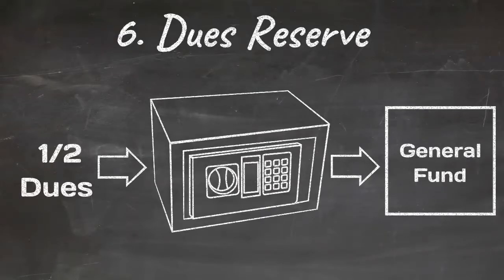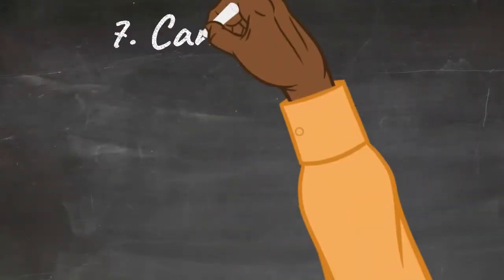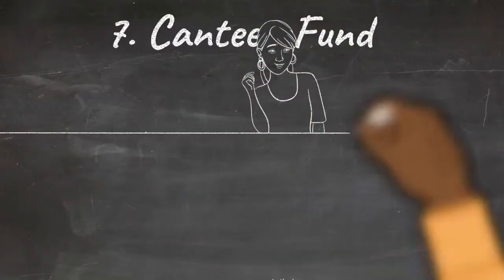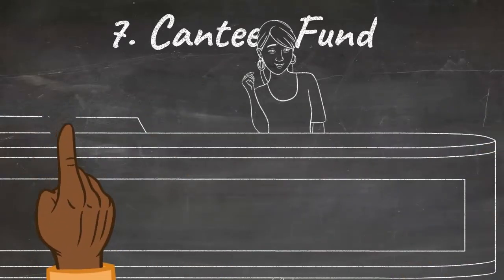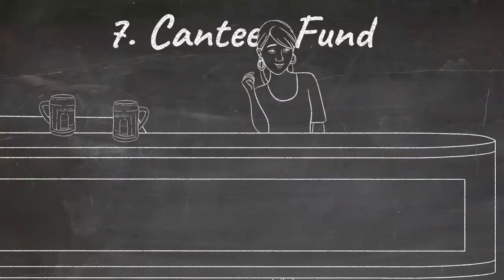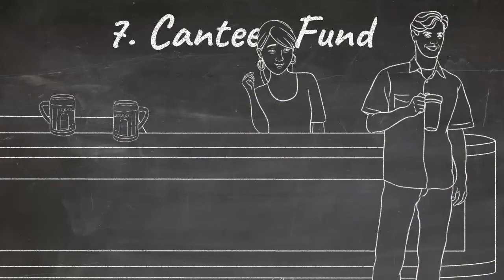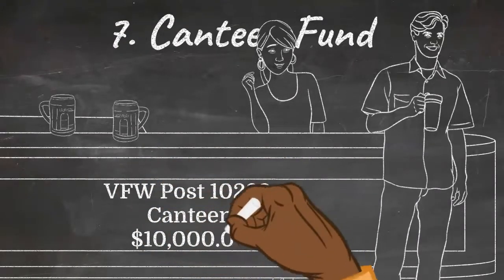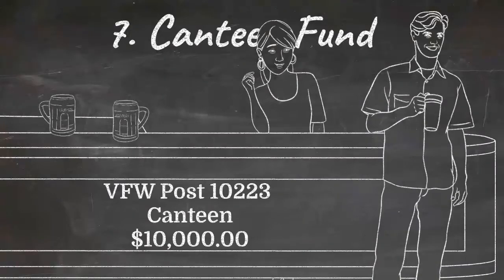Following dues reserve is the canteen fund. This was set up to assist with the operating costs of running the canteen. All monies in this fund come from the canteen. It was set up by the post members to give a buffer in case the canteen ran into hard times and could not sustain itself. The maximum amount this fund can hold is $10,000, and all funds after this are deposited directly into the general fund. This fund proved its significance during the worst of the COVID-19 epidemic, and we are grateful for the foresight of the approving members. This is a discretionary fund. The rules can change by a canteen committee recommendation and membership vote.